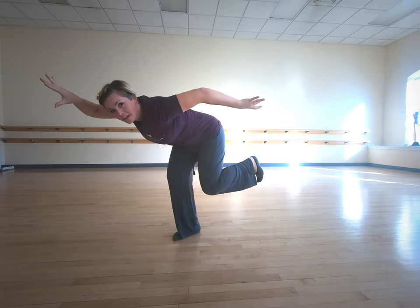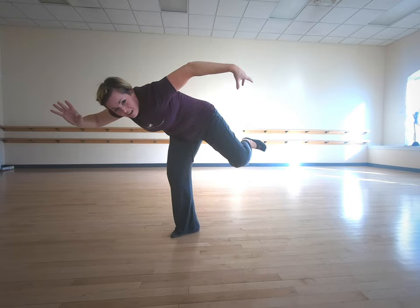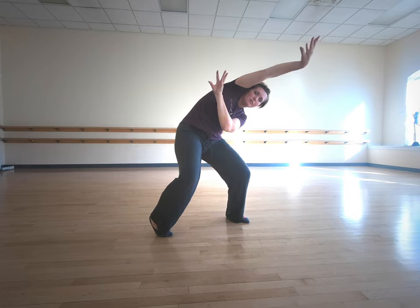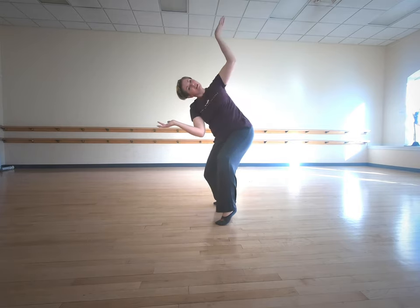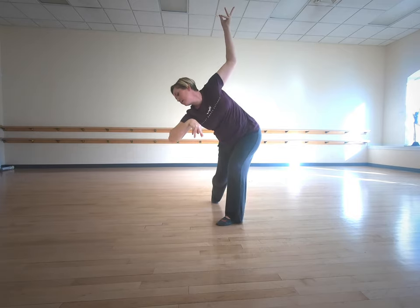What about our legs? Could we make our shape more interesting with our legs? Oh, balancing shapes. Let's see how we can hold it. We can point our toes, we can flex our toes. What about our back and our torso? Can we change the way they are shaped to make an interesting coral shape? Keep going. What kinds of ways can we change our body parts to make our shape more interesting?